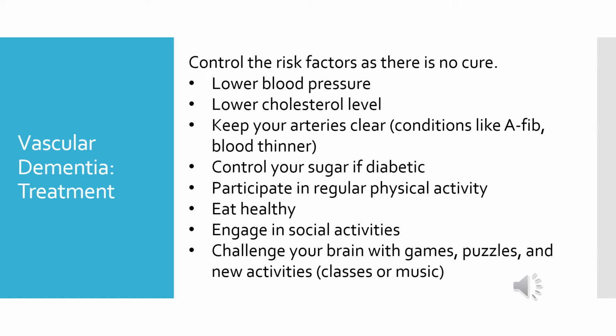Make sure you do games and puzzles, and you learn new activities by taking classes or listening to a different kind of music. Just do different things that are going to challenge your mind and that will keep your mind younger, so to speak.